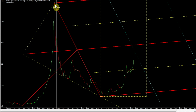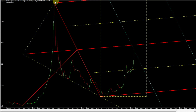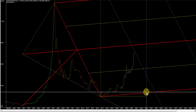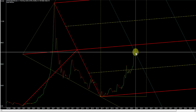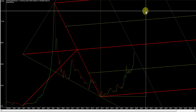Let's look at just a little bit of geometry here. So this is Andrews pitchfork adjusted at 50%. And you can see that from this move here to this move here, it's the same mirrored image, and it ends at 2026. So there's a lot of things that are going to culminate around 2026. There could be a little retracement, pullback, and then things could explode.